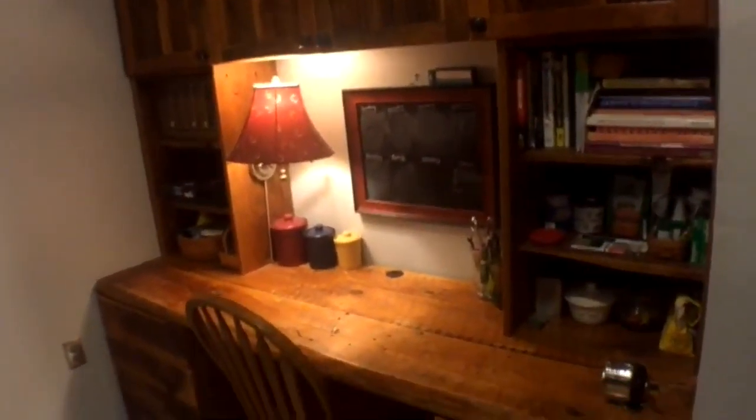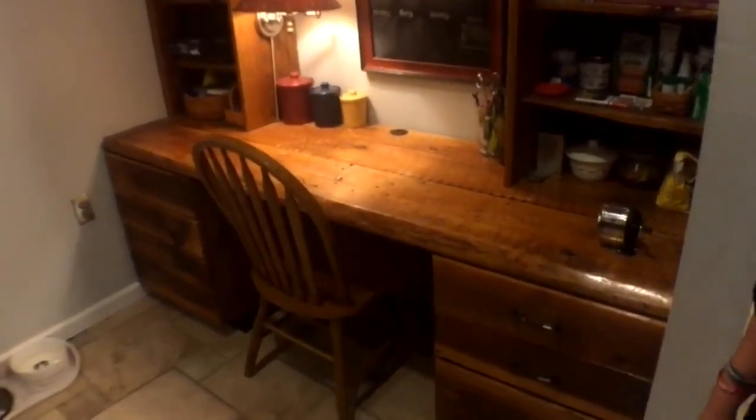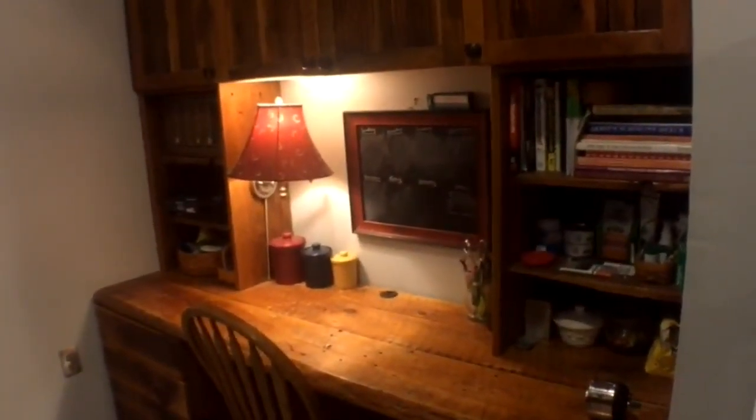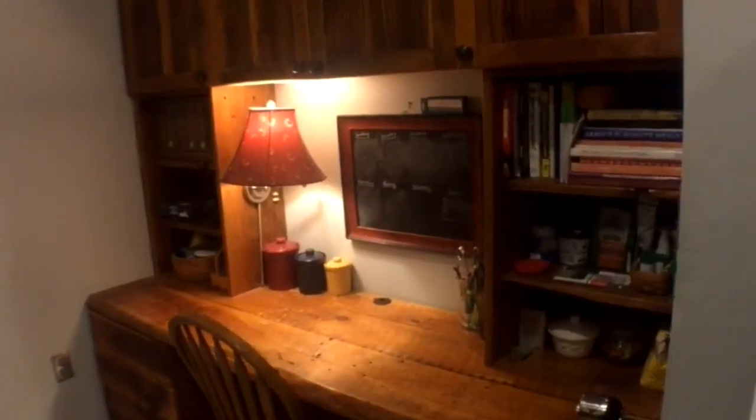This is my favorite part right here. This huge cabinet goes all the way up to the roof, and they have a desk built into it at the bottom here. I love this. The kids used to do a lot of homework here when they were younger. When we had to watch them while I was cooking, we could sit them there, and that's where the computer was. Now we can move it somewhere else.